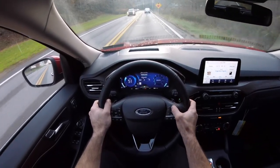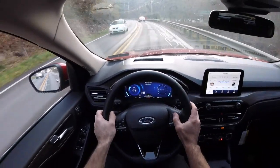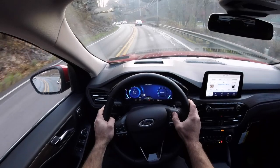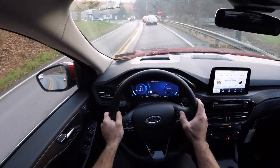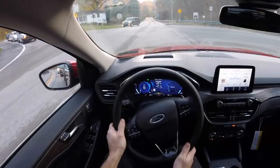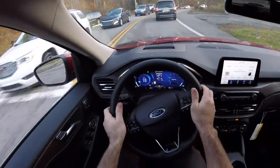One more thing I would like to point out is the brake pedal has a very short travel and the brakes are nice and firm. This next road has a lot of nice turns. We'll see how the chassis feels.